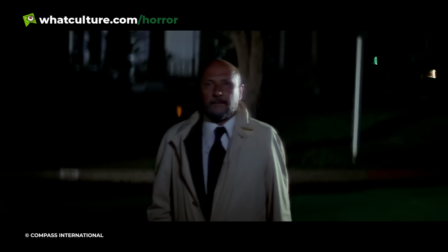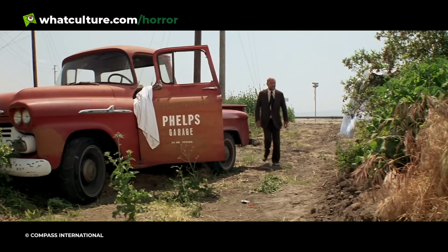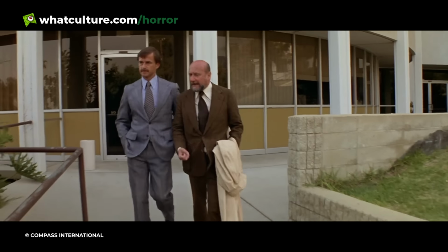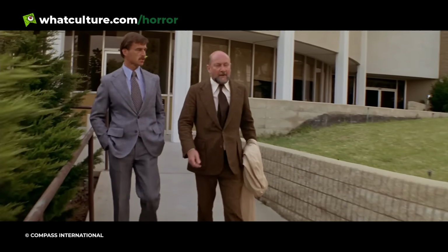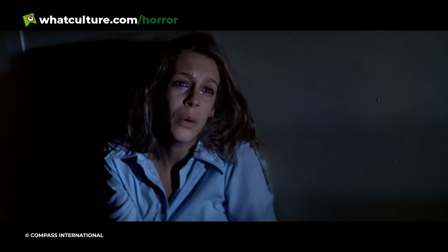Donald Pleasence, the veteran actor playing Loomis who had previously appeared as Blofeld in You Only Live Twice, made a suggestion to John Carpenter. Loomis had been Michael's doctor for many years, and as such was the one who both knew him best and knew what he was capable of. He suggested that they try something different.